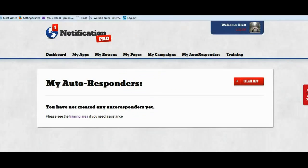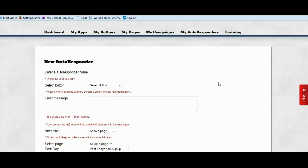Besides sending out notifications in that way, you can also set up autoresponder notifications. An autoresponder notification is just like a normal notification, with the exception that you select the number of days from when the user signed up to when it should go. In this way, you can send out notifications in a sequence. One day after they sign up, you can send them a notification automatically, then 3 days, then 5 days, then 6 days, up to 120 days into the future.